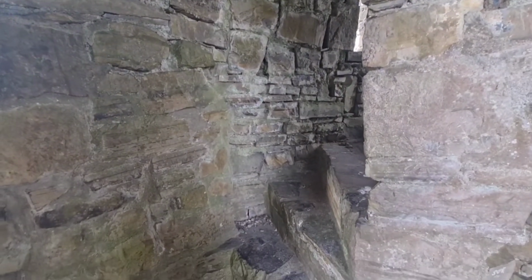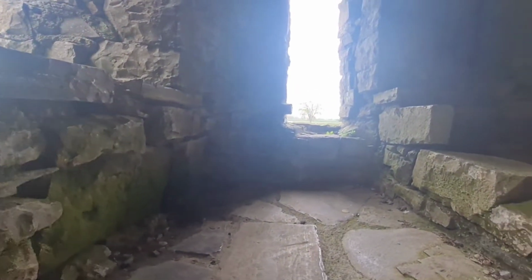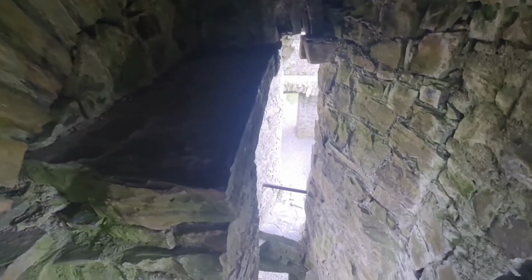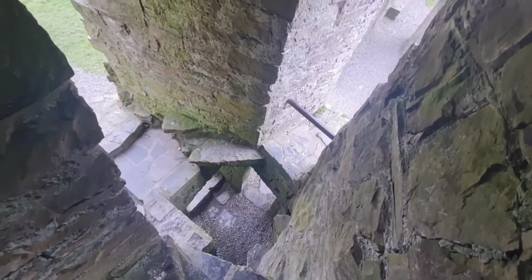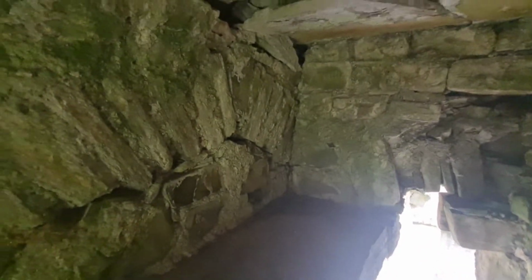Now, it's going to be hard to go over to this side. But we'll give it a go. But this is where it leads to. It's actually cool. I'd love to do this at night time. That's all of it there. So I had to climb up all these stairs here, and as you can see there's no stairs there. I had to kind of jump across, and that's why this bit of video was kind of a bit shaky. Look at that.